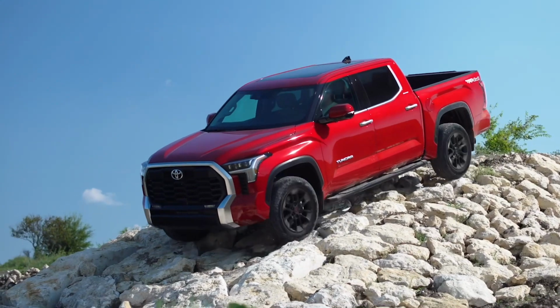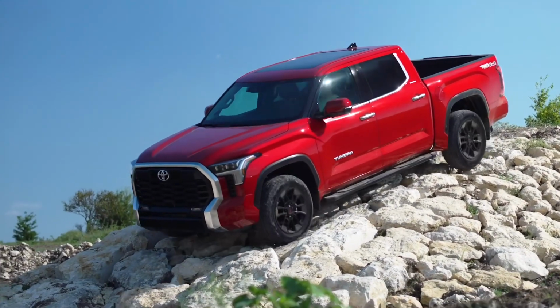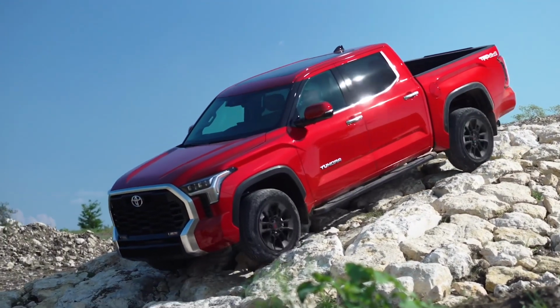I really wanted to buy, not lease this time, because like I said, I want to keep it for the long term. I'm still going to have to wait for those hybrid numbers to come out as far as pricing. But right now, there is no definitive answer for me. I have been looking around. The Limited with the TRD off-road package is probably where I'm going to end up, because at least it's something that's right in the middle.